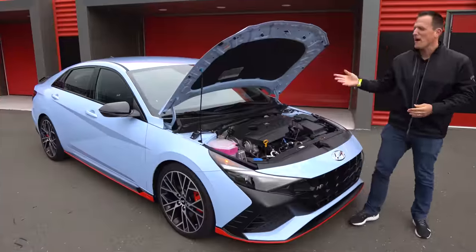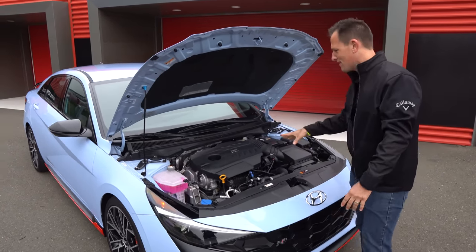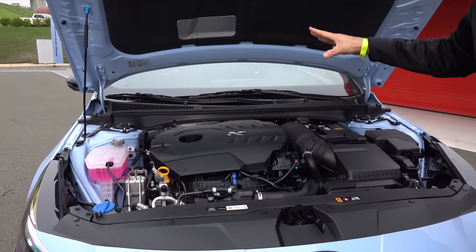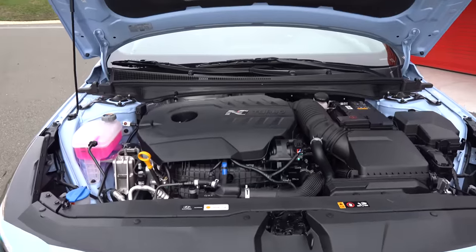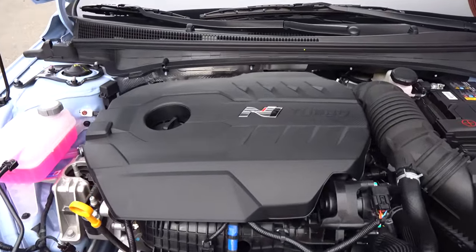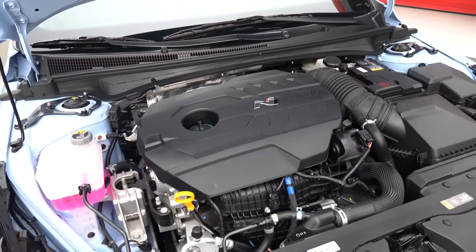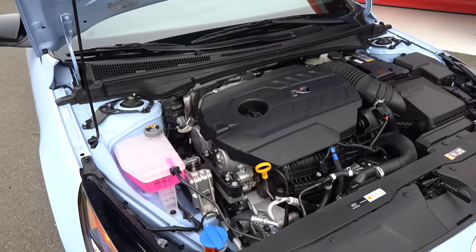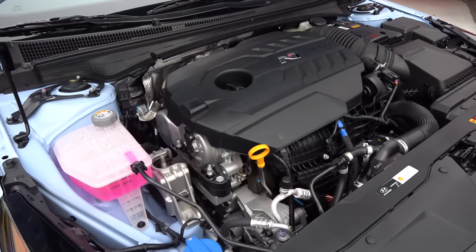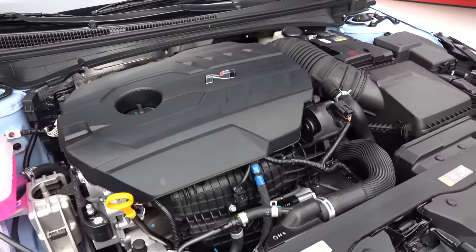All right, guys, we got the hood popped. You do have a prop rod, but yes, the Civic Type R also has a prop rod underneath the hood. Very tasteful engine cover. Of course, we got the N badging there and that word turbo, because we got turbocharged power. What are we looking at? We're looking at a 2-liter inline four turbocharged engine, 276 horsepower, 289 pound-feet of torque, mated to either a 6-speed manual with rev matching, or of course that 8-speed DCT, which is a wet clutch system.